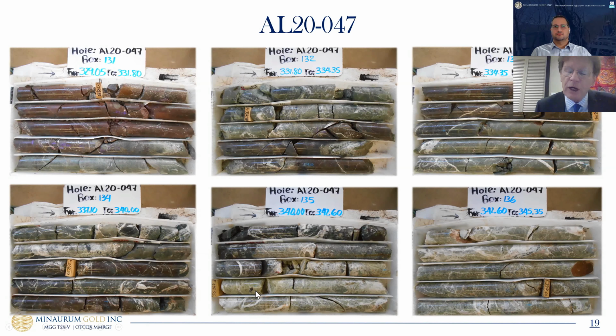Remember the long section, in which we had 2.9 meters of 600 grams. Again, the base metals are kicking up. Yes, that's exactly right. Notice here the epidote, this sort of pistachio green alteration. This is much more characteristic of the Promontorio area.